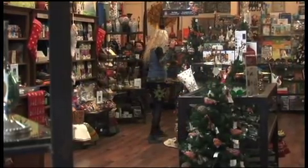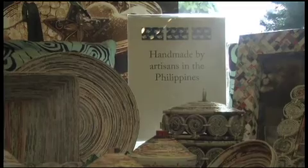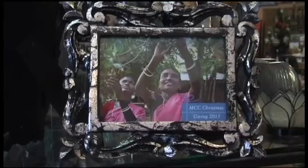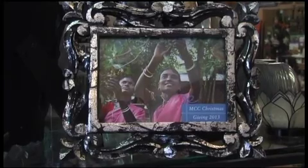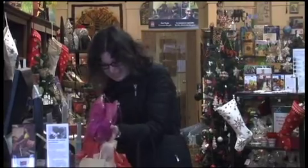10,000 Villages is the oldest and largest nonprofit fair trade organization in North America. Committed to benefit artisans and not maximize profits, 10,000 Villages creates opportunities for artisans in developing countries by sharing their products and stories through long-term, fair trading relationships.